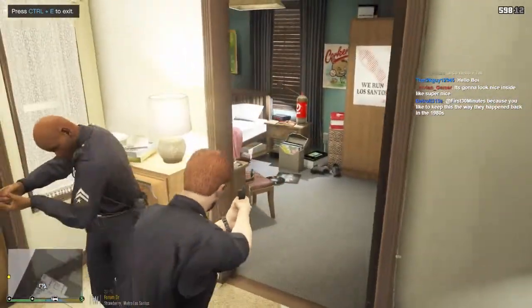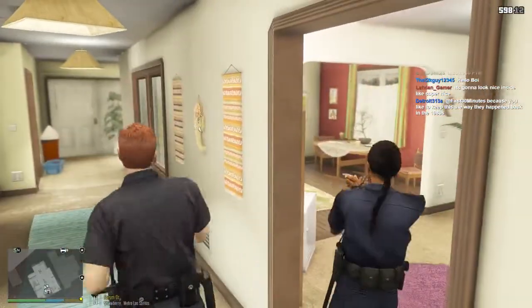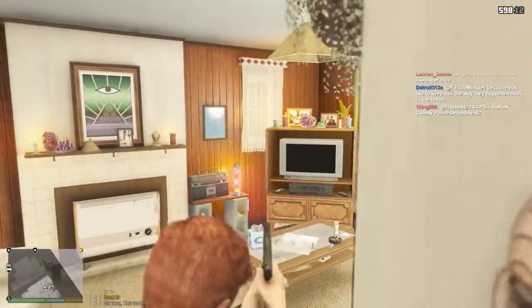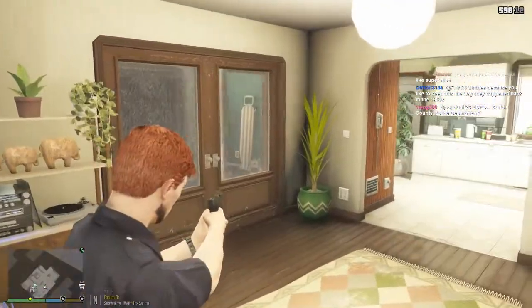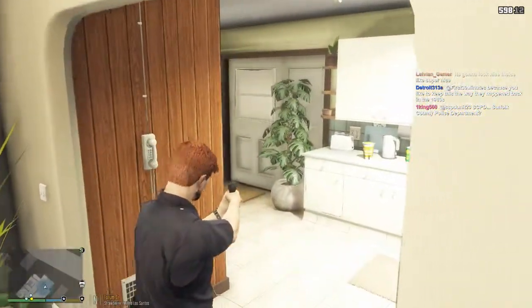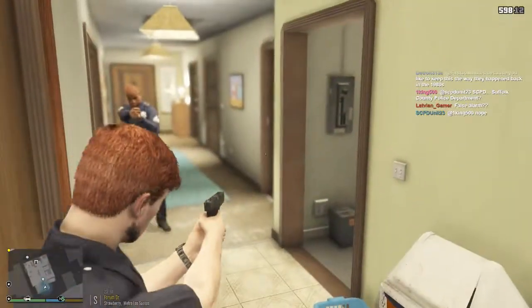And this backup's got invisible guns, apparently. You moron. Backup, really? What's going on? We're clearing it room by room, guys. LSPD, we're coming in. If anyone's in the home, let yourself be known.